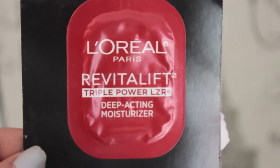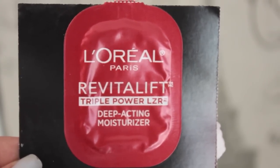So the first one is the L'Oreal Deep Acting Moisturizer, and I just found this yesterday in my makeup collection randomly. I didn't even know I had this, but I used this, and it was so nice on my skin. I'll definitely be checking this out whenever I go to the drugstore next time. It did have a little bit of a perfumey smell, which I didn't really mind too much. It was kind of decent. And it felt so good. It made my skin really soft. It was a really nice light moisturizer, but you could definitely feel it moisturizing your skin.